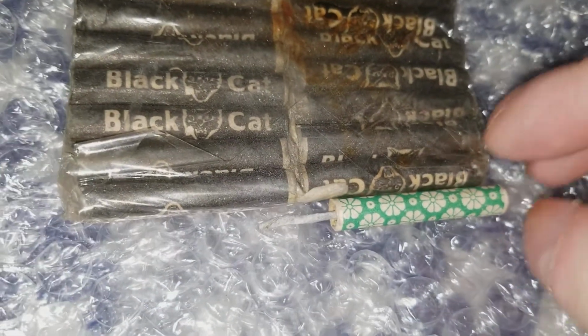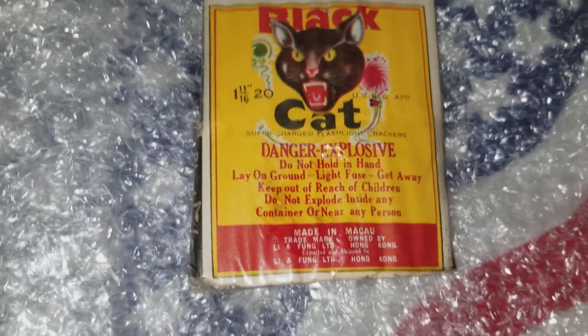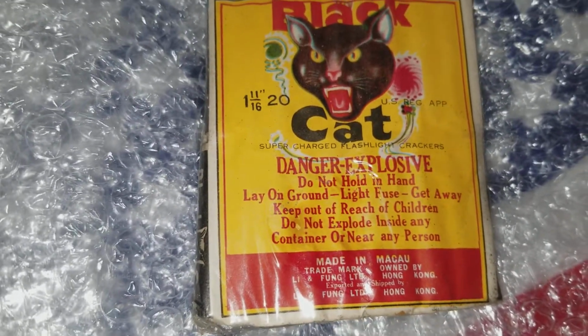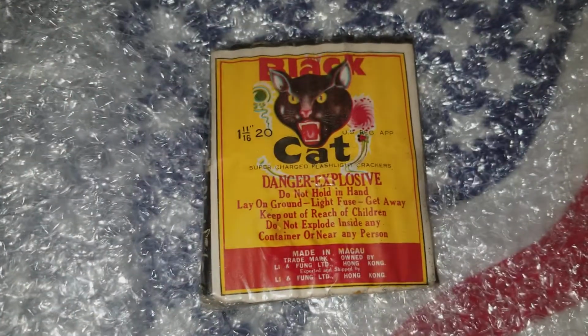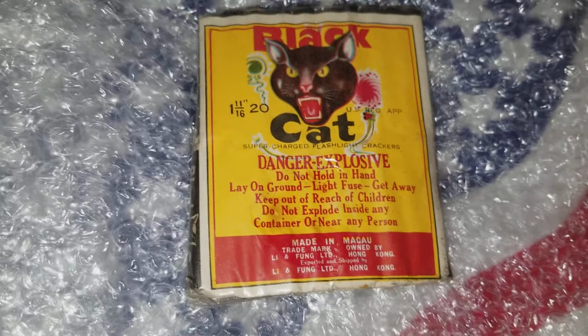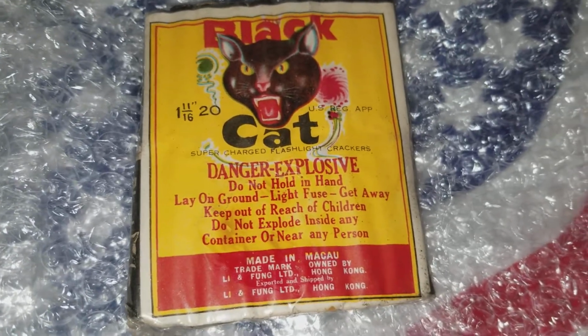Alright, now, anyway, here's what I'm trying to explain to you. Now, this is more for the real diehard collector, but it's very interesting. When I came across this, I was like, what the hell is going on? Okay, it's got 1 11/16, 20. Yet, made in Macau, so, no ICC. So this is a Class 2, you would think. Correct? Correct. But it's got the cat that was basically on Class 4 with the blue in the ears and on the cheek, right? Okay.